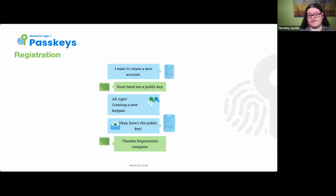And with that, the server is all done. That's all it needs to create an account. And so you notice there was no private information that was sent. All of these things are things that your device takes care of. You don't have to do anything yourself. Your device generates this public key for you and sends it over there. And the server doesn't need to hold on to anything secret. The only thing they care about is that, hey, there's this public key.